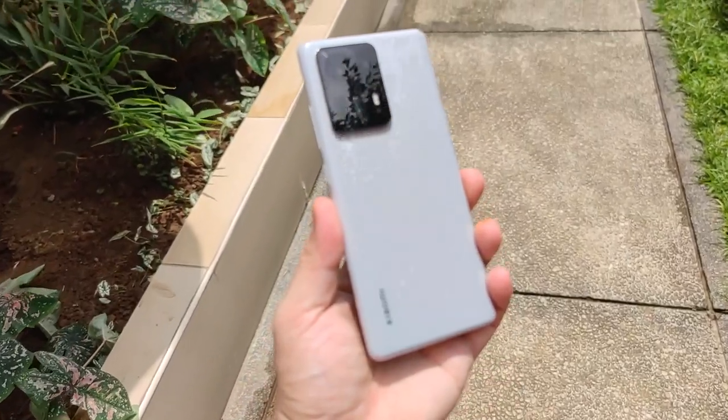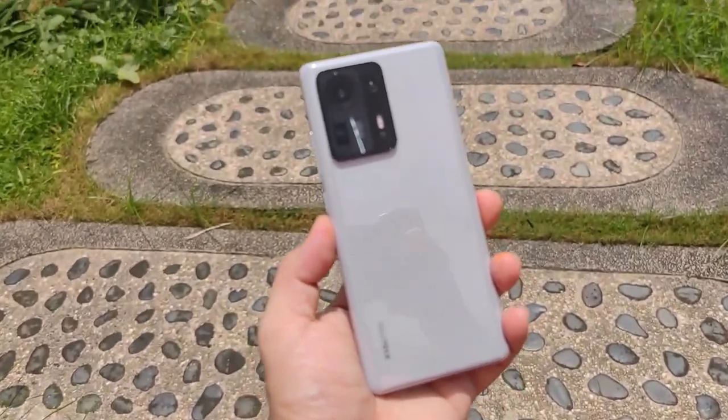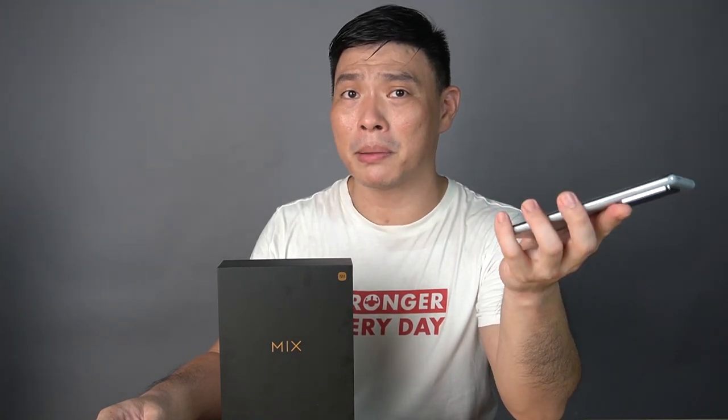Now guys, I love everything about the Xiaomi Mix 4. It's really nice. I love the design. I love the display. I love the missing camera on front, and I also love the curved screen edges from this one. But the only thing that I don't like is the performance of the front camera. But of course, there's always room for improvement.